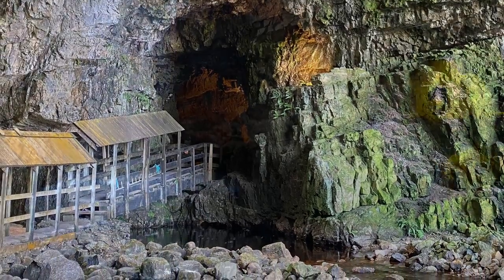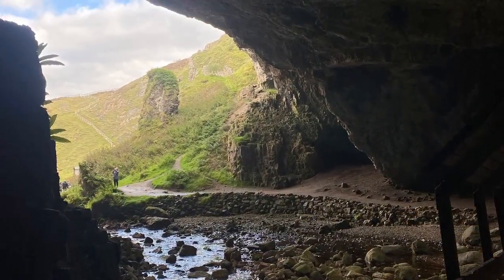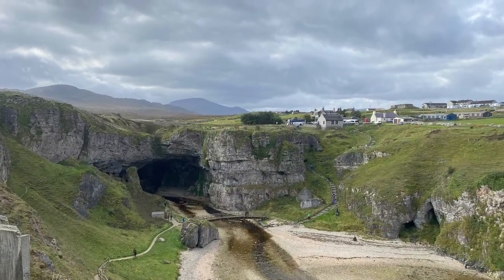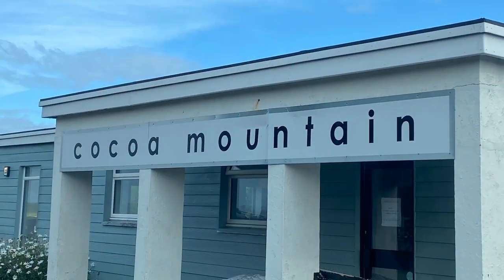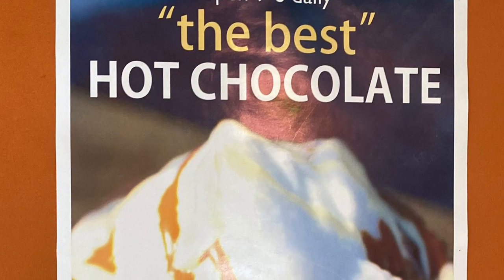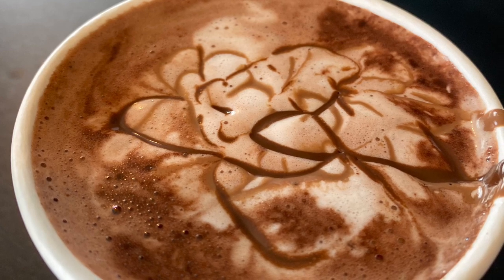Smoo Cave was awesome. I would definitely recommend it if you're in Durness. It's a nice short walk, but you get a lot of bang for your buck. See here. There's a little car park not too far from here at all, and I grabbed a hot chocolate from this little hut after the hike, which was nice. But I actually soon sacked that off because I drove past this place, which I heard does the best hot chocolate in town, the world. Can't remember. Anyway, stopped off, got one. Yeah, very good. Very, very good indeed.